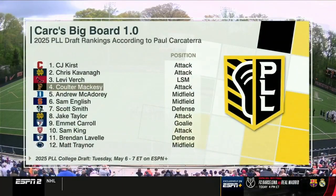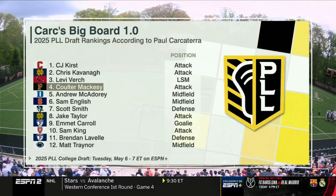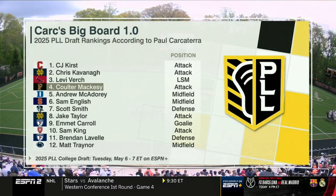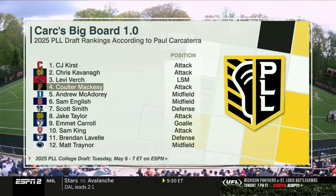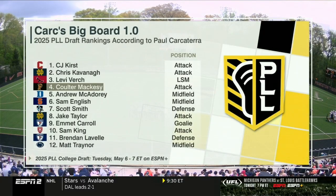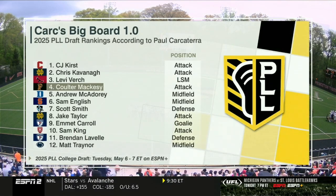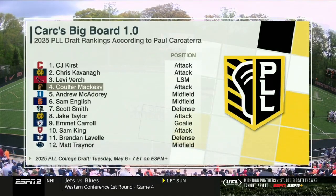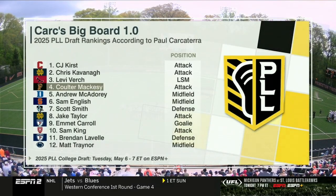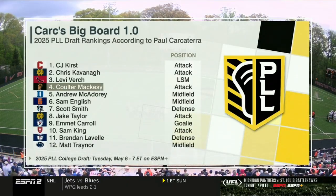Speaking of the PLL, let's take a look at Clark's big board. A lot of talent coming out of this year's draft class, including number 91 in white, Coulter Mackes. I believe he slots in at number 4 with the Boston Cannons. They're looking to shore up that left side. They've got a couple options, but definitely Coulter Mackes is the best lefty coming out of this draft. CJ Kurtz, no-brainer, number 1.